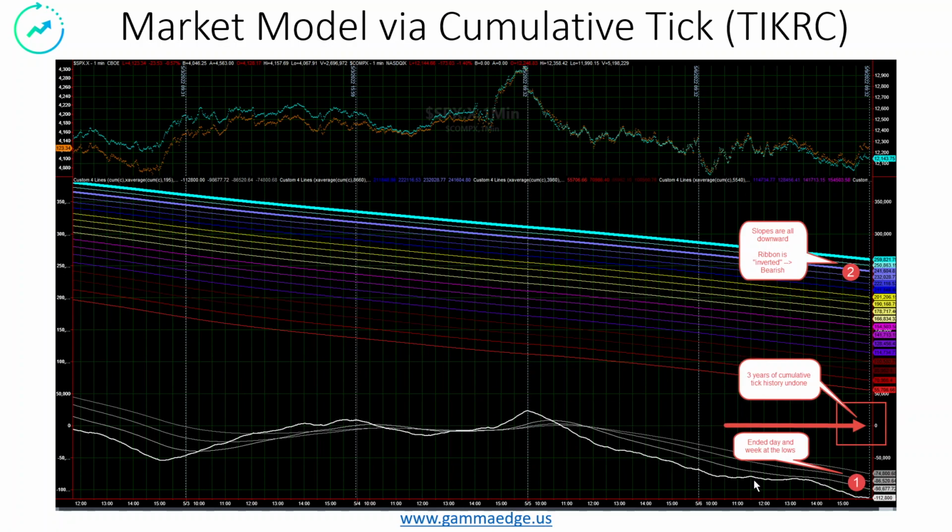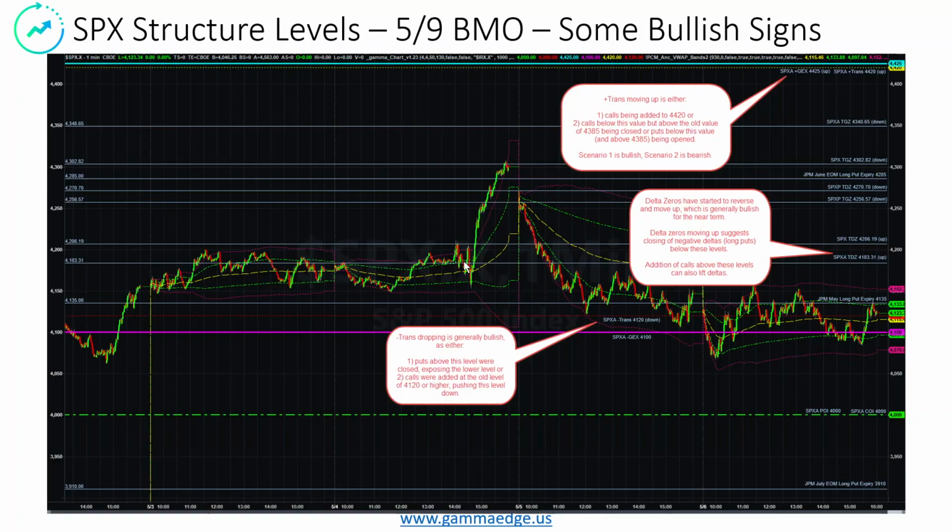And until we can get the cumulative tick to do a continuation, much like what we see here, we don't really get one here, didn't get one here. This is a continuation down. We need a continuation up, and we're not getting it right now. I think we play everything to the downside, short those bounces.